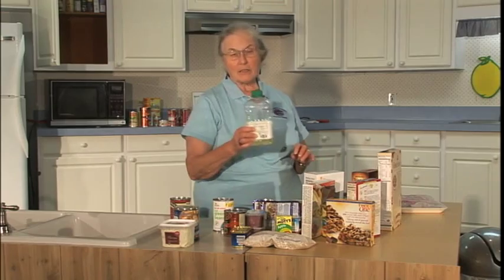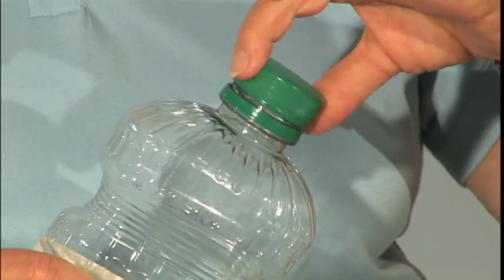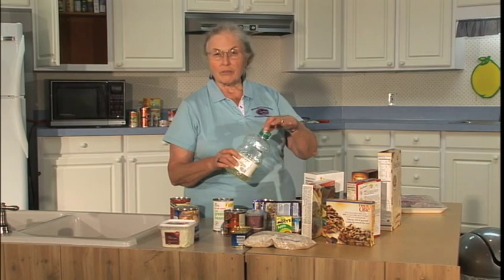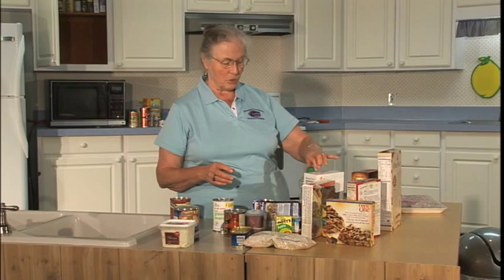I happened to find some oil in the back of the cupboard. It is well past the use by date. It is sticky and it smells like old oil. Definitely not going to make me sick, but not what I want to use.